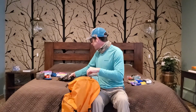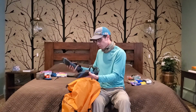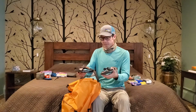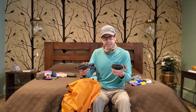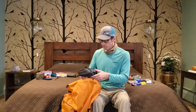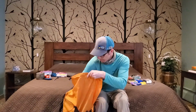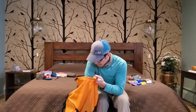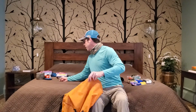Next thing that's going to go in, let's put these Xero Shoes sandals. They're very lightweight, and great for wearing around camp, taking off the hiking or running shoes at the end of the day and putting on some sandals is great. I don't always carry them because they add like 14 ounces to my weight, but on this next trip I plan on carrying them.